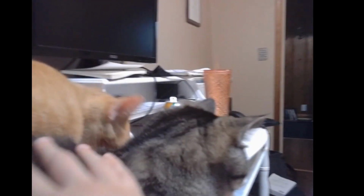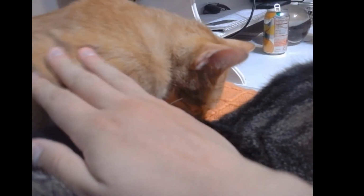Are you enjoying the heat wave? Peter and Parker sure are, napping together. Well, I guess they're grooming now. Peter and Parker, hanging out.